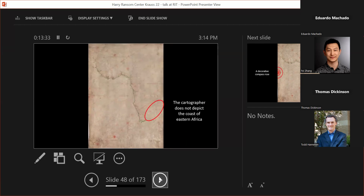We can see that the cartographer does not depict the eastern coast of Africa, and it's not the case that this area was unknown at the time. This reflects the cartographer's interests. This was not a map that was intended to help one navigate around Africa to reach the Indian Ocean. The focus was on the Atlantic world.